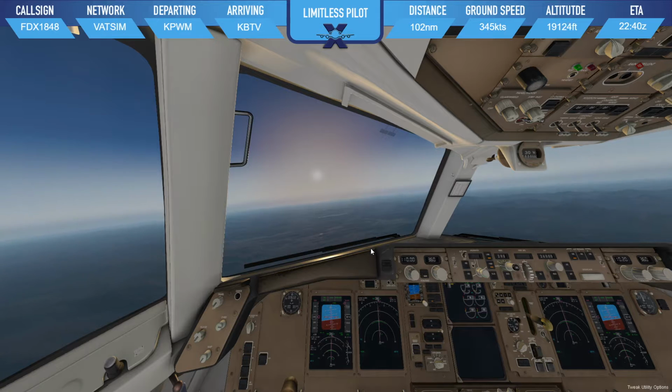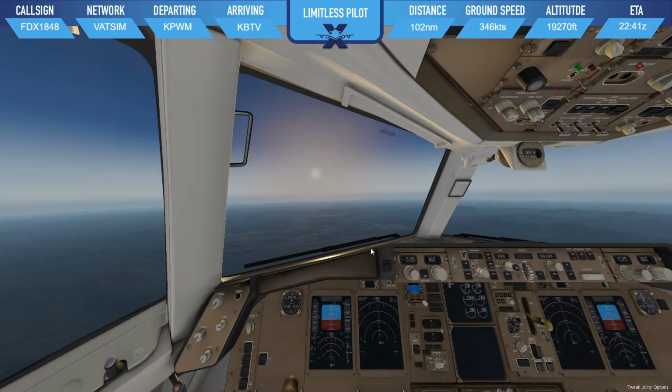Boston Center, FedEx 1848, back with you. 1848, thanks. JetBlue 688, contact Boston approach 133.0, good night. 133.0, JetBlue 688. Southwest 37, I'm still showing a duplicate code on you. Let's try reset transponder squawk 4636 instead. Transponder 4636 for Southwest 3729.